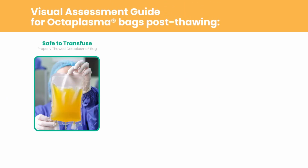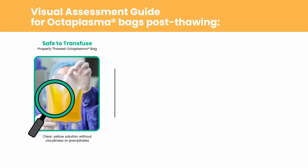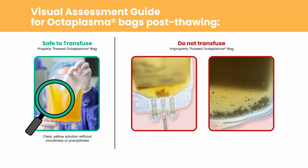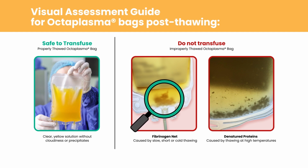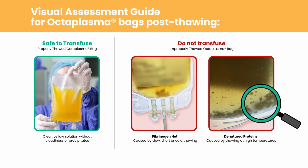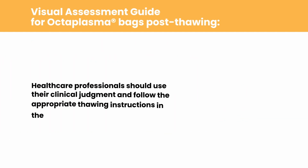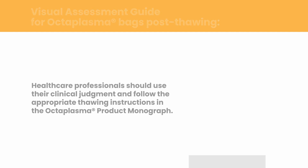Proper thawing of plasma produces a clear, yellow solution indicating it is suitable for transfusion. On rare occasions, bags may contain clots, fibrin strands, or denatured proteins. This is often seen when plasma bags are improperly thawed. In these cases, particulate matter may appear as white, opaque masses that do not dissipate with gentle manipulation. Plasma bags with white, cloudy deposits should not be transfused. Healthcare professionals should use their clinical judgment and follow appropriate thawing instructions in the Octaplasma product monograph.